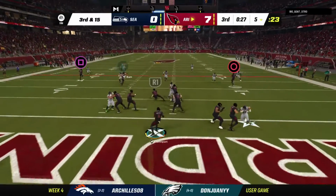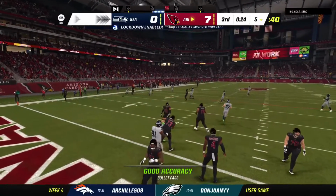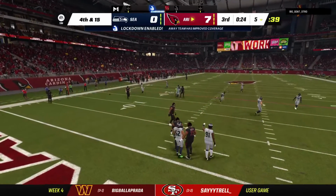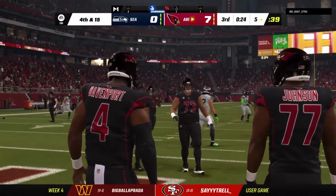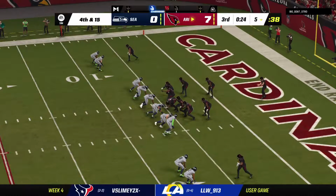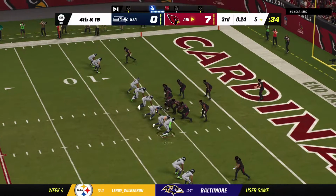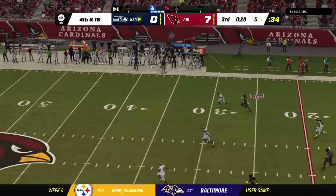From deep in their own territory, they look to throw. And that is incomplete. But based on the play we just saw there, he might not be the guy you want to challenge in coverage on these all-important snaps. He certainly looks dialed in right now. Here comes the Cardinals punter now. As the drive goes backwards, so he's on to punt it away. And he's able to get it out of there, and this is a pretty good kick.